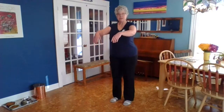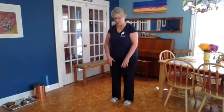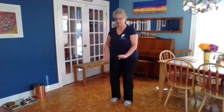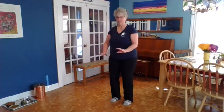notice how the spine changes. Notice where the tailbone drops. Notice how the opening comes through the bones in the spine. And that helps us to get a sense for what's happening in lower dantian. And let that go, sink. I've done a whole bunch of these, but I hope the experience is much more in depth than you started with.